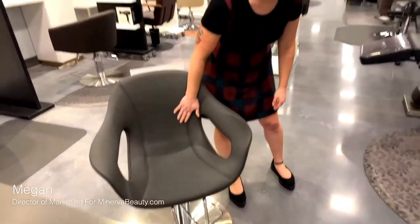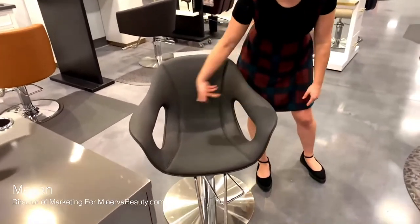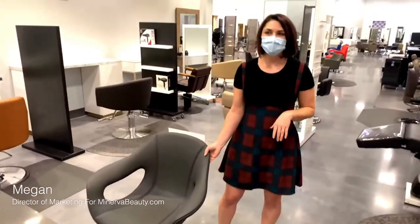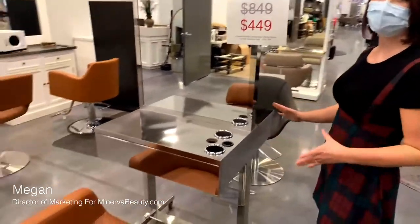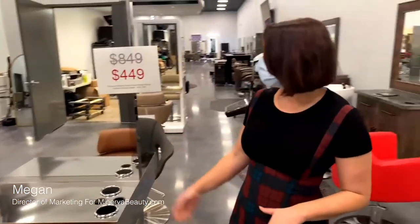It's very ergonomic on the back. It makes it very, very comfortable and has these holes. There's no real seams, so you just blow hair out of there and you don't really have to worry about it. So that's a beautiful, beautiful piece. And then we also have this Endeavor styling station, which is nice and compact if you are in need of a space-saving situation. It's only $4.49 during the sale, so that's 47% off.